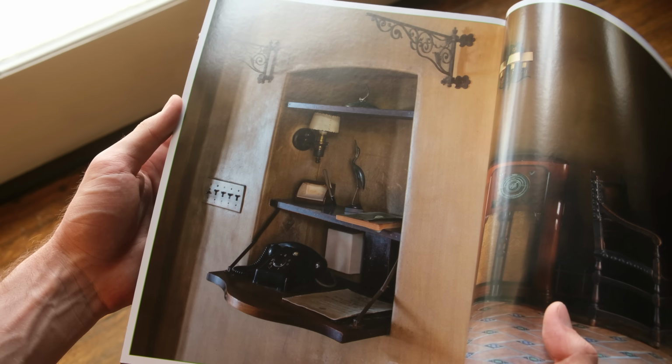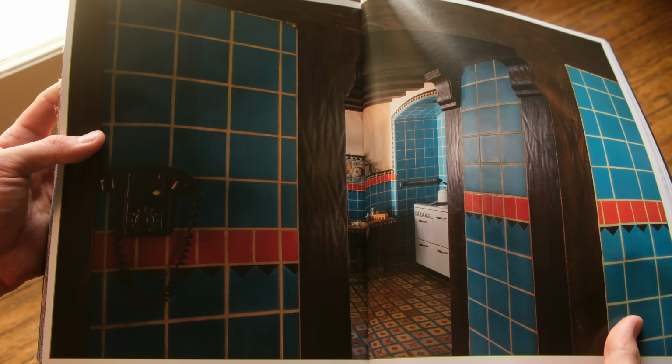I love the mix of different styles. It gives a lot of inspiration on how I can basically incorporate these really elevated ideas into my own space.